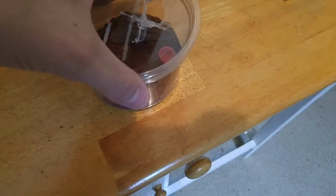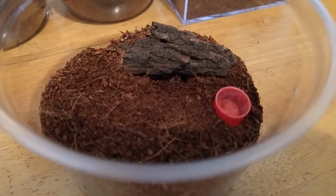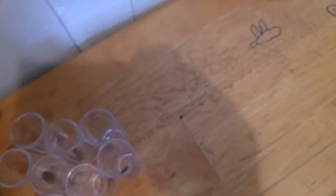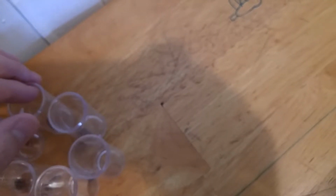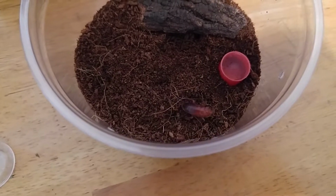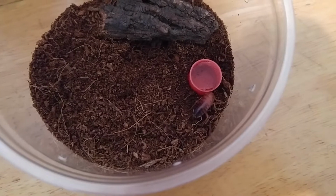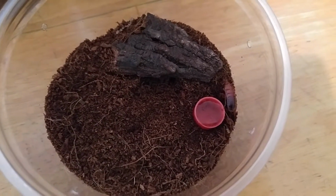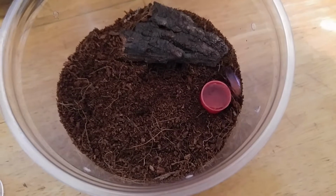First up will be the recently molted Choco Goldeny. Let's see here. We'll go with this one. We'll see if you'll eat today. He may be a little too big for this guy, but let's see if he'll take him down anyway. These Choco Goldenies, they grow so fast.